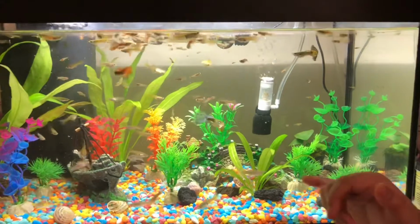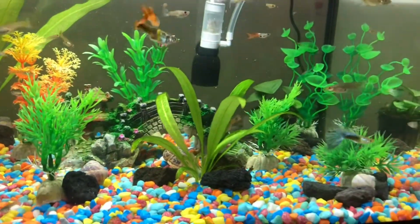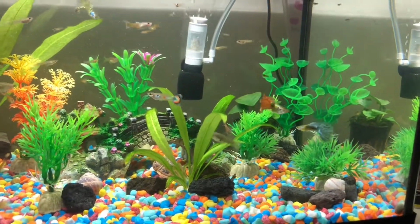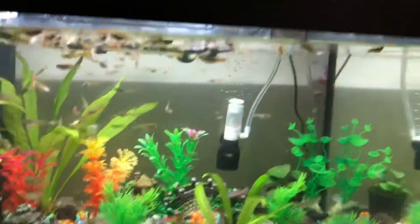And we have these lava rocks. They aren't actually from an actual volcano, obviously. They are just called lava rocks. And we put them in the fish tank.